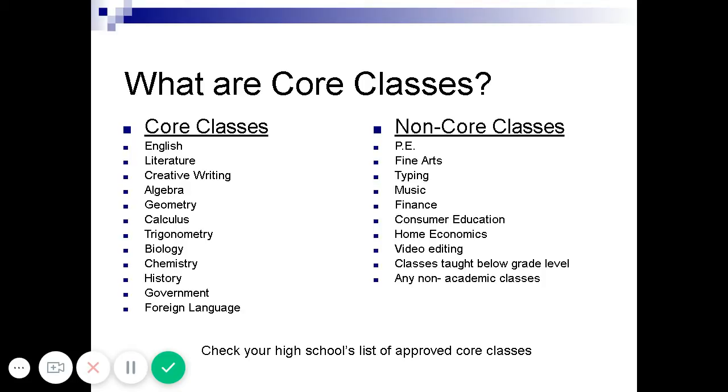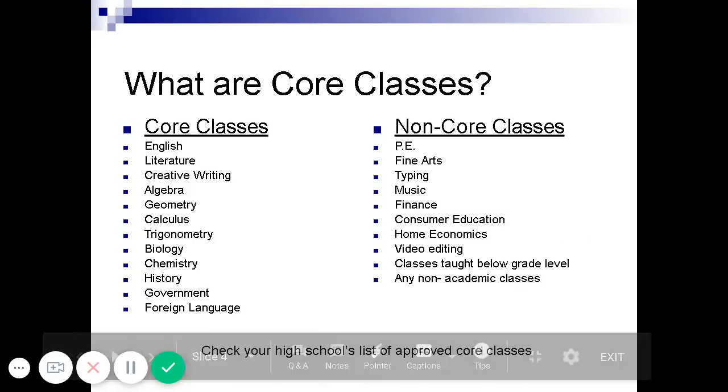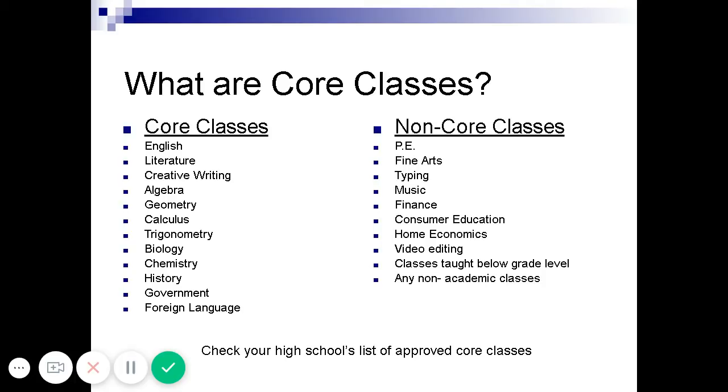They're fun, but they don't do anything as far as your GPA towards your eligibility. All right. And also anything taught below grade level. So you can take a math class, but if it's not up to where your grade level is, that's not going to count as well. All right. Sometimes you have to take those classes anyway to get to the next level. That just means you have to do extra work.